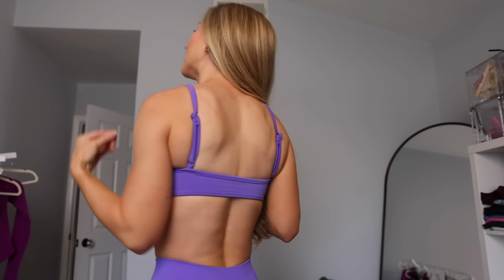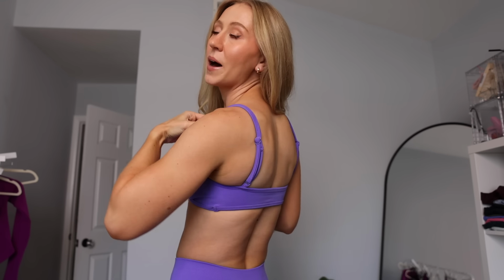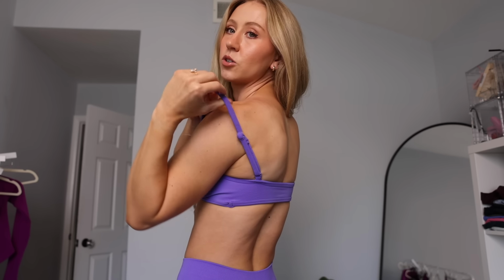Then we have the straight up and down straps. I don't love straight up and down straps, but they didn't fall off. But these are like the most difficult straps to adjust ever.